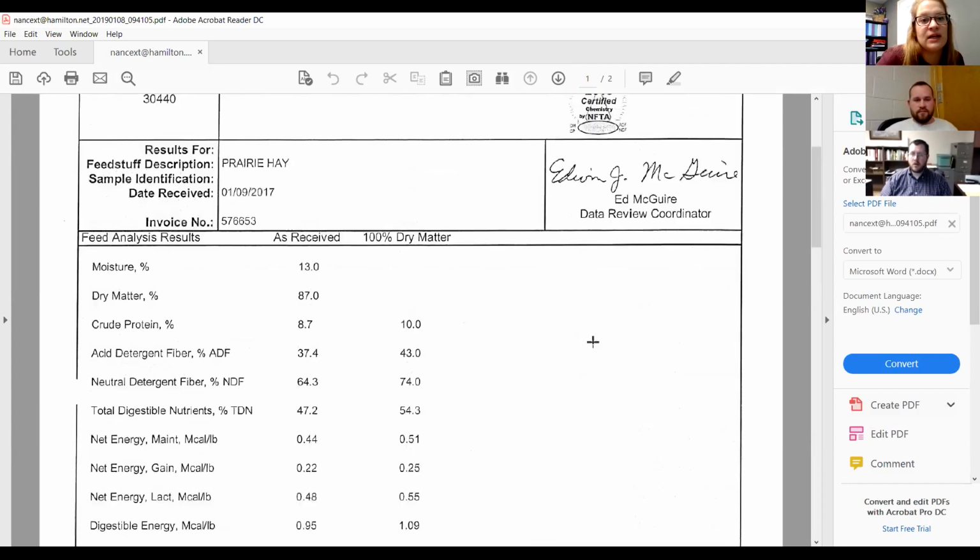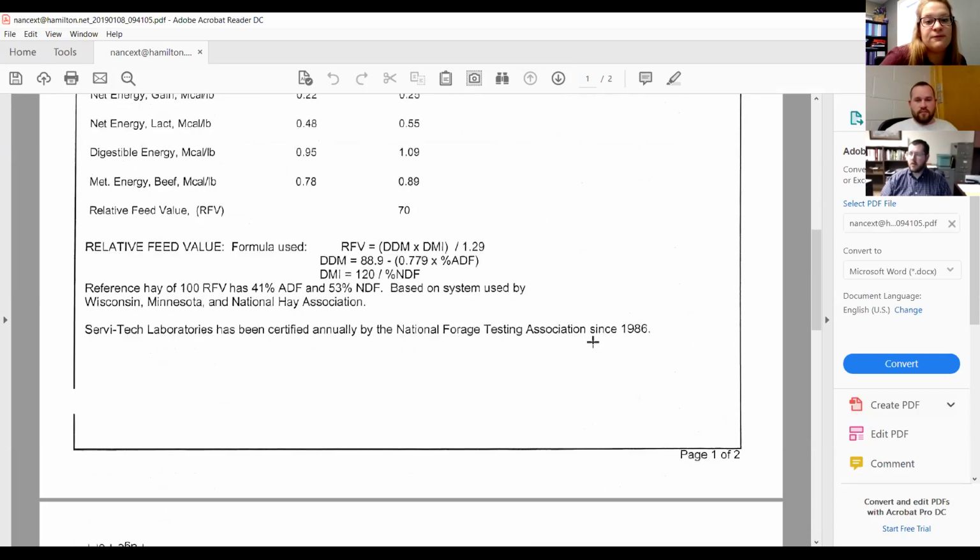I'm going to scroll down here a minute. In the middle, we have as received and percent dry matter. As a nutritionist, I look at the percent dry matter because that's the even playing field. Crude protein and energy, or TDN, are the ones I look at the most. The third one down is crude protein, and this one's at 10. If you scroll down to the TDN, which is 3 below the crude protein, you're going to see it at 54.3.